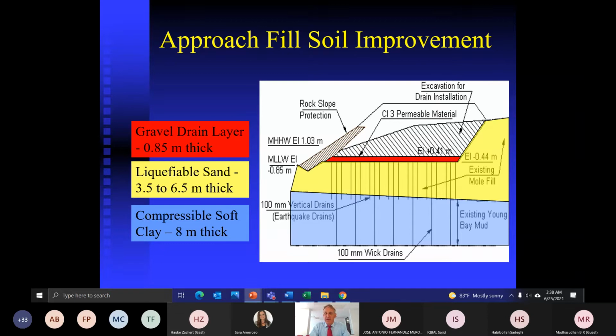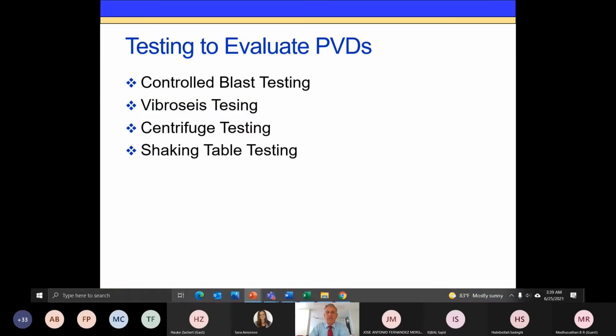This is the zone that they were trying to treat. It's 3.5 to 6.5 meters thick and marginally liquefiable. So they thought the earthquake drains or the vertical drains would be a good solution. So how do you evaluate the effectiveness of these drains? Ideally, you'd want to have them be subjected to an earthquake like that site on the Caribbean island, but we don't have a case history yet for this.